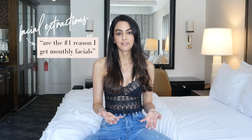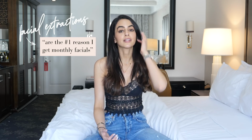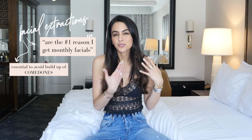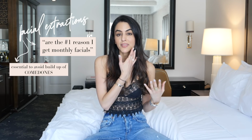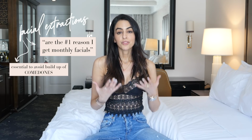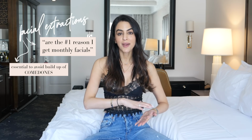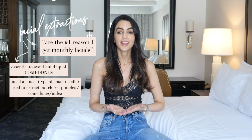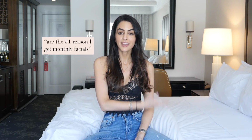So you really want to make sure you go to a med spa where there's actually a licensed doctor or nurse practitioner that has their license on the spa. They're allowed to use the little needles for extractions. Extractions are pretty much the main reason I get a monthly facial. If I didn't get them done, I would get a lot of buildup of comedones, which are those flesh colored bumps that you can't really squeeze because they don't look like a pimple, but then they eventually turn into one months later. Those things are closed off pimples where you have to have a little needle to poke it out. And if you do this at home yourself, you could really damage your skin. So I like to go to a med spa and have them extract it out.